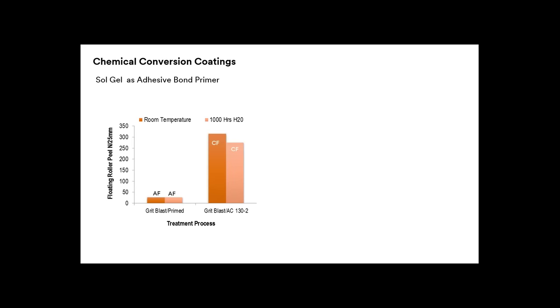So what we're going to look at is using silane chemistry. I mentioned previously that with silane, you can manipulate the bifunctional nature of the silane to be specific to different types of applications. So we've looked at bonding to paint, and now we can look at using silane as an adhesive bond primer. So again, the question is, how good is it?